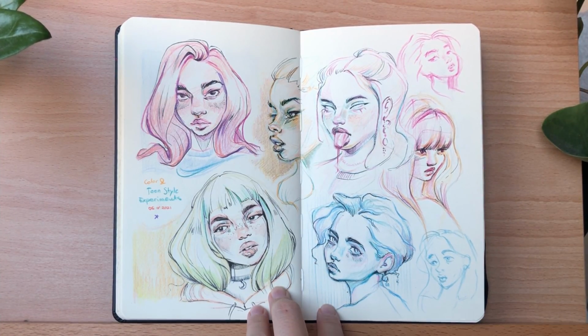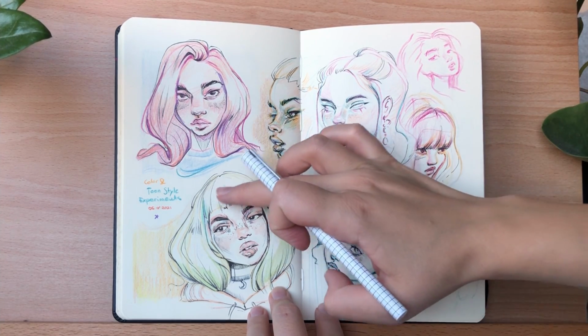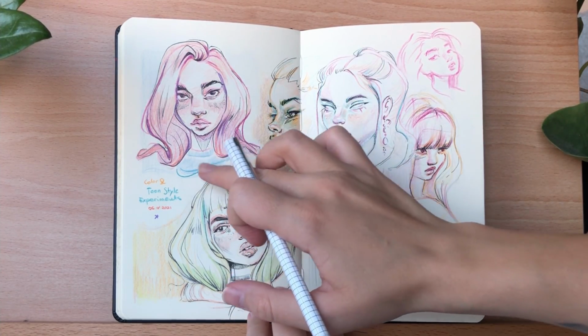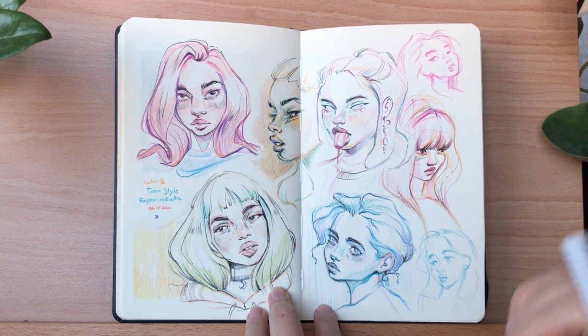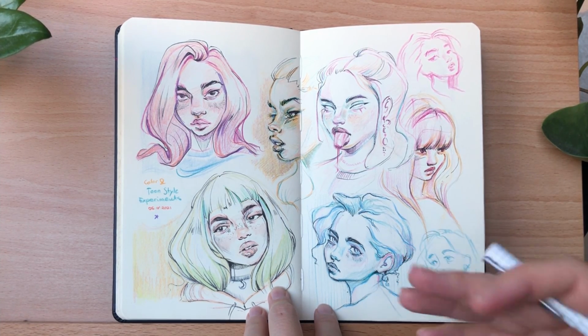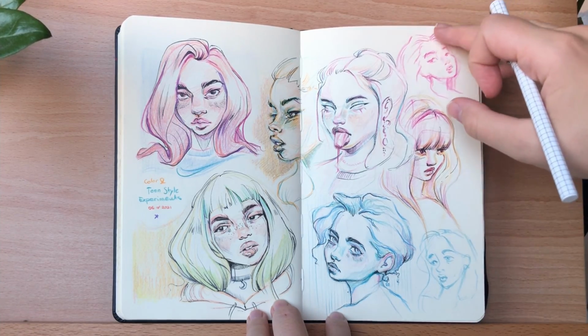And here are some studies with colored pencils, and again just a ballpoint pen. I also tried to limit the color palette, so you can see just green and orange here, or pink and violet, and maybe a little bit blue here, just a blue. So yeah, I like this page a lot. And also I tried to practice toon style, so not so realistic way of drawing portraits. I like this page a lot.